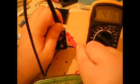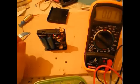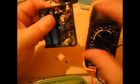There you go. 4.16, so it's near enough a fully charged battery. I think I'll keep it. Pay more attention to which way around you're soldering things. But like I say, switching the positive and negative on the atomizer really isn't going to make a difference.